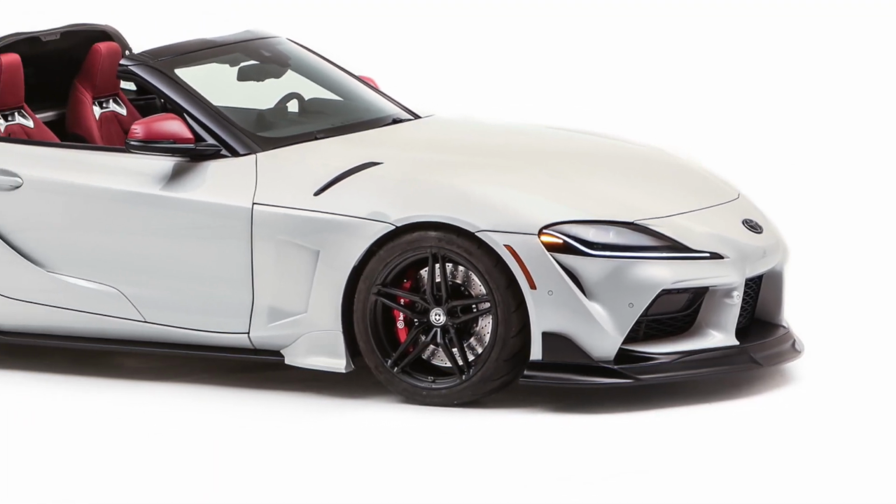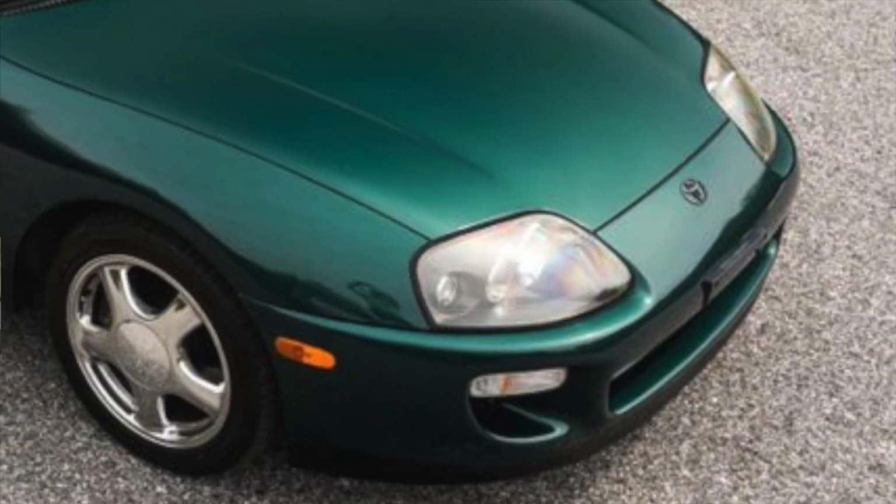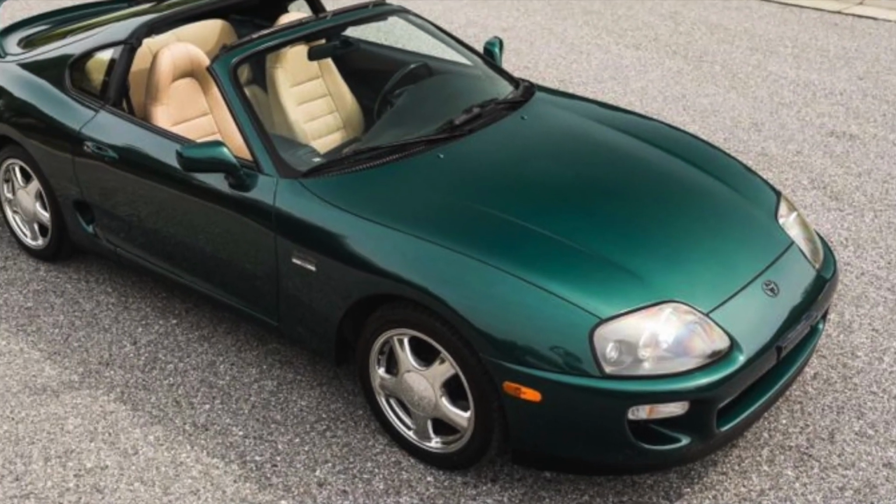Yeah, it's a lot of fun. I can't wait until they release the Targa top, so you can have the wind in your hair. I love Targa tops. The Mark IV Supra Targa was a beautiful car, and I really want them to turn this into a Targa.